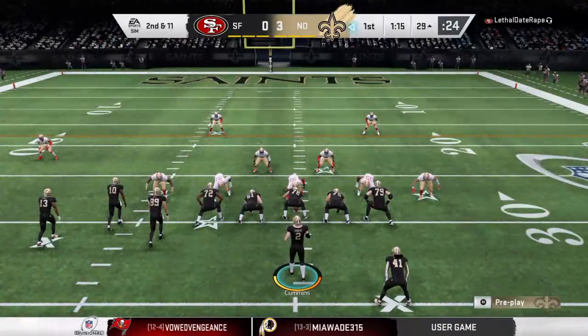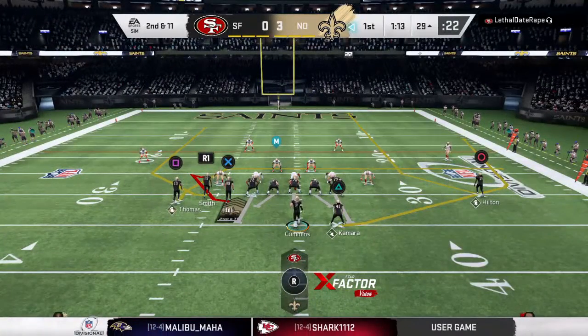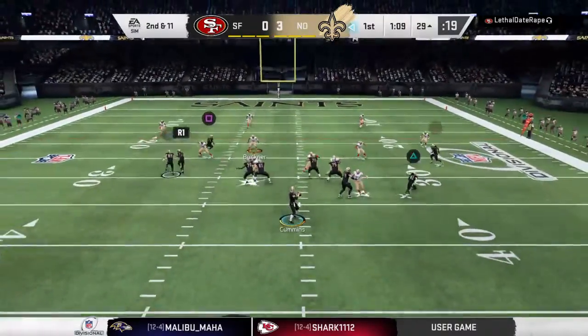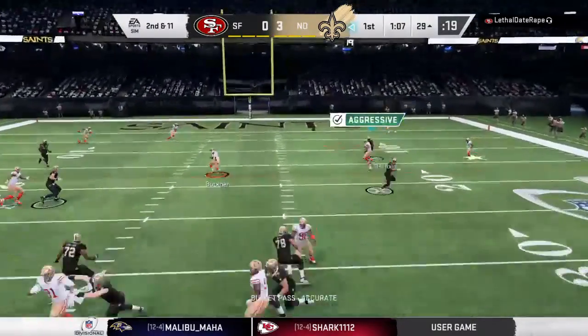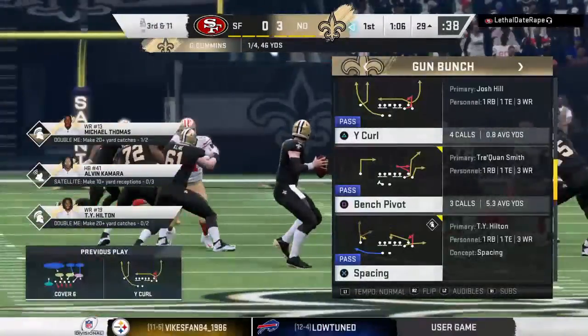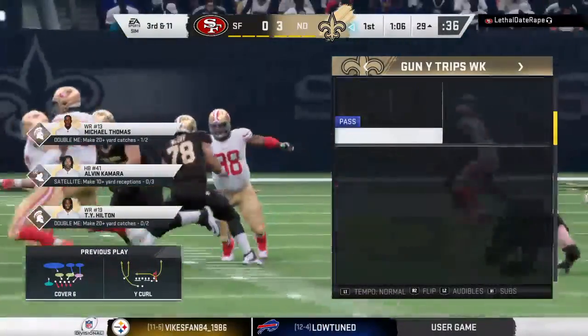Here we go. Looking to throw on 2nd down. Cummins. And this one incomplete. Too much contact to hold on to that one, and it's third down.